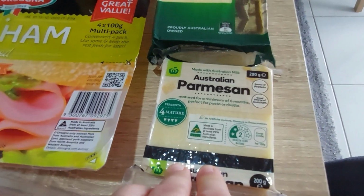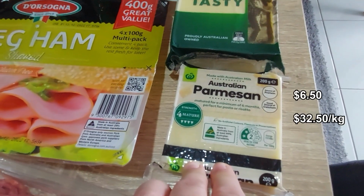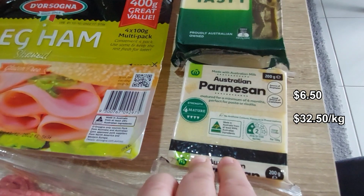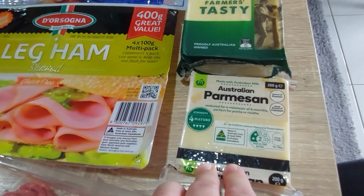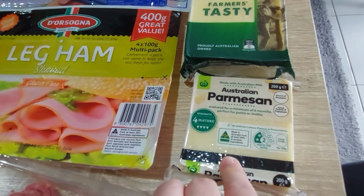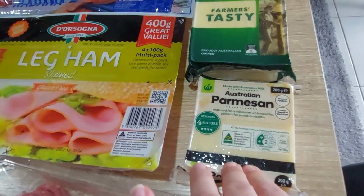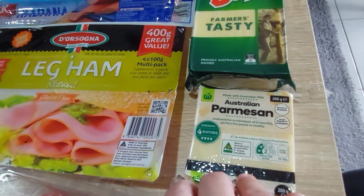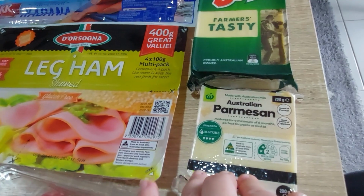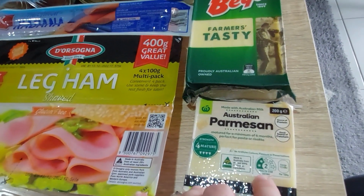Right, once again, Parmesan cheese. I was glad I spied this one because I normally buy the Millel brand. And holy cow, it was $10.50 for the 250 gram block. Anyway, this one, $6.50. So I like to buy Parmesan in the block, not the pre-grated, because when you need it to melt, this melts in better than the pre-grated stuff. I'm not sure why, but personal preference, guys.